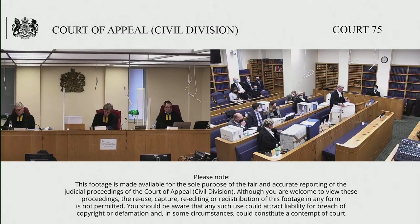And the final point is that the collocation principle is a general one, and it applies, in principle, to any and all types of claim. And in particular, there's no basis to suggest that it's fundamentally incapable of applying to chemical molecules. And indeed, we say the judge was right to have rejected that submission in his judgment.